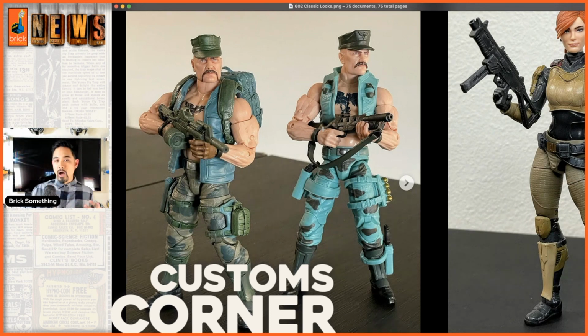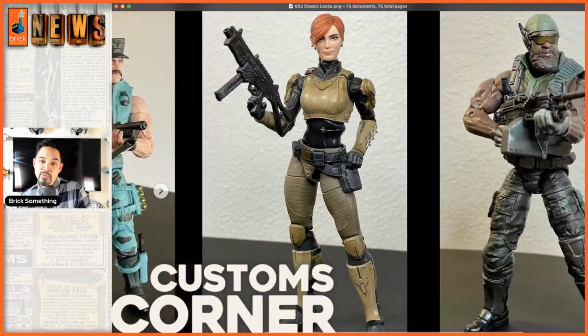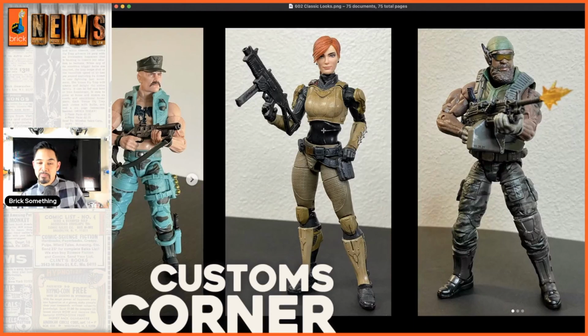It's still sort of honoring that weird aqua color that Gung Ho wore, but in a way that maybe makes more sense if this were a real dude on the field. I don't know. And of course, we got Scarlett O'Hara looking perfect. Again, it's the new G.I. Joe Classified figure with all the new sculpt and armor, etc., but in a way that totally brings us back to that vintage figure.